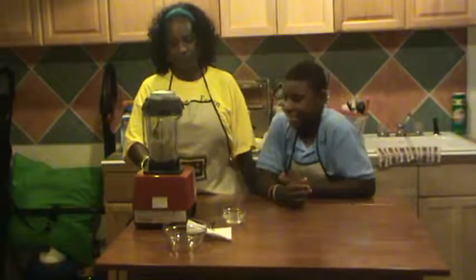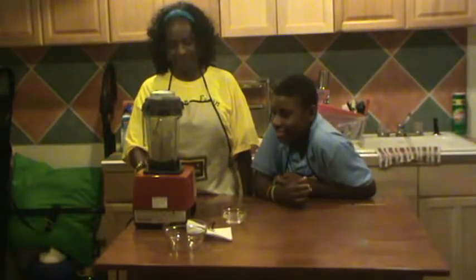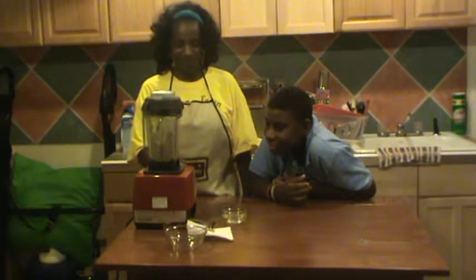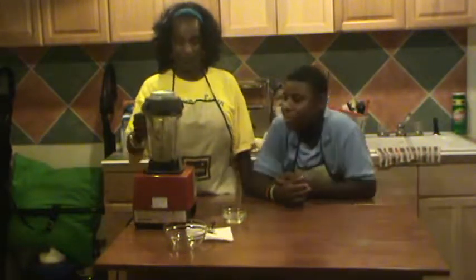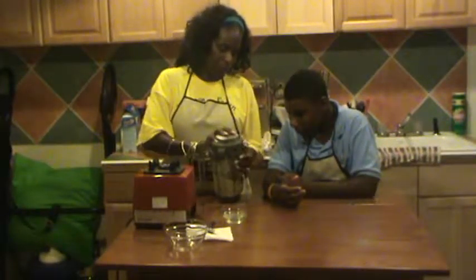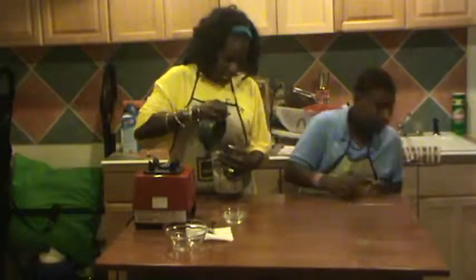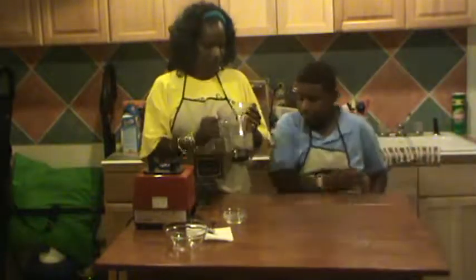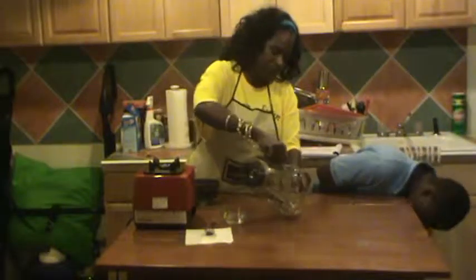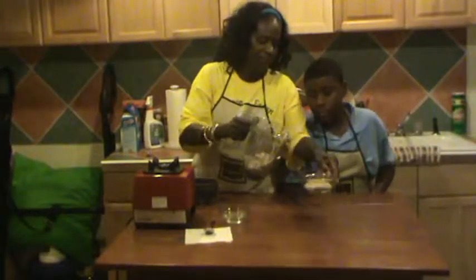Looks pretty green. More like a cream than a flour. We do want a creamy consistency because we're going to add an oil to it. So we're going to take some of this out in this bowl so that you can see what's going on here. We do have an actual flour.